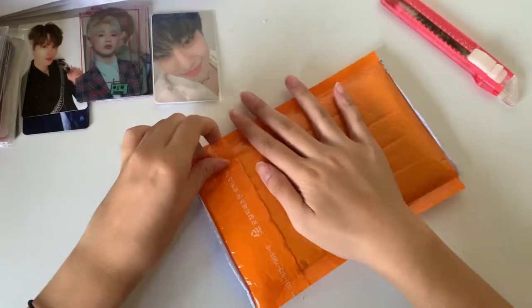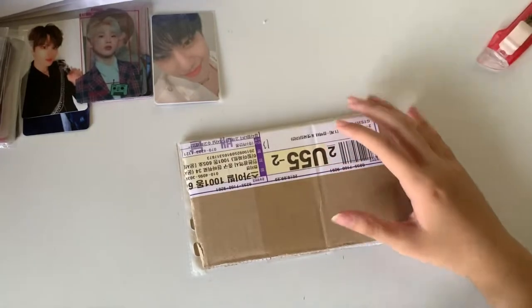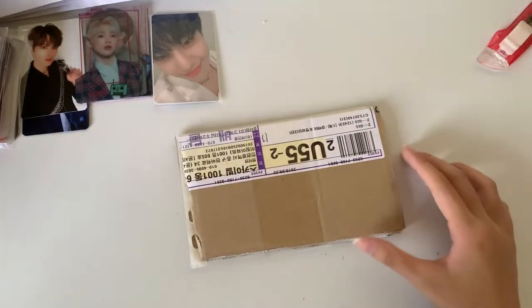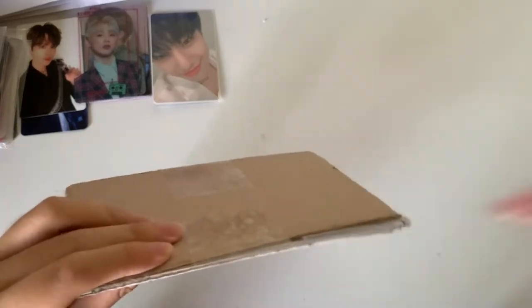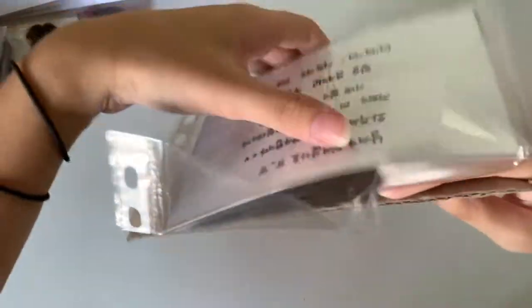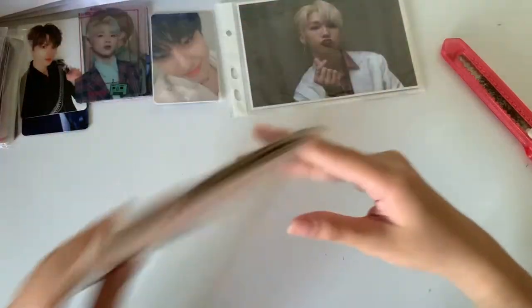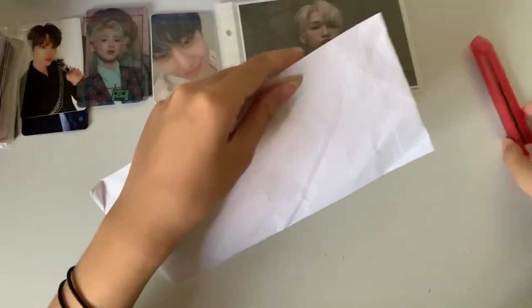Should I just open this? Wow, what's this? What is this? Oh, so it's Woon's. Ah, so this is Woon's broadcast postcard. Yep. Wow, she packaged this well. Okay, now we have the next pile. We're only done with one stack. We still have another stack to go. And I still have big packages.